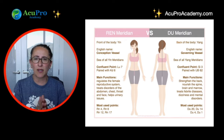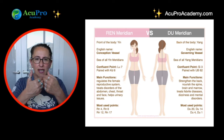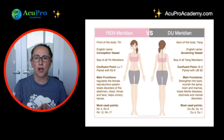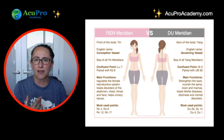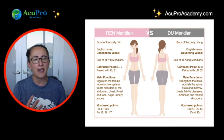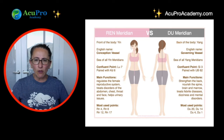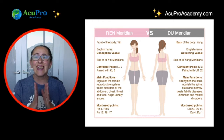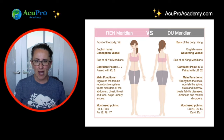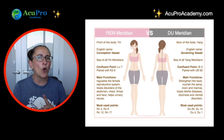The Ren vessel is also called the sea of all yin meridian. It is so yin. It's all in the middle of the front of the body. Its function is to address reproductive system issues, specifically for women, but also for men, as well as lower jiao issues like urinary tract issues, the middle jiao, so digestive problems, and the upper jiao with chest issues, including calming the mind. This is a great meridian to calm the mind because it has ghost points like Ren 1 or Ren 24, which are powerful ghost points.